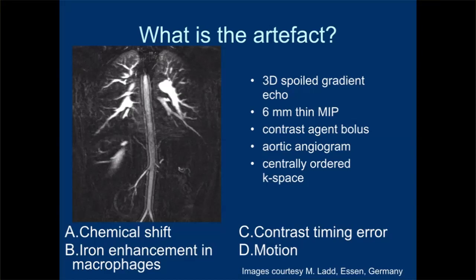And this is a contrast injection. So you inject contrast to the patient. You want to look here at an angiogram of the aorta, right? So this is the aorta. Okay, that's the aorta, and that's where it splits into the iliac arteries. So this is the aorta, comes out of the heart.